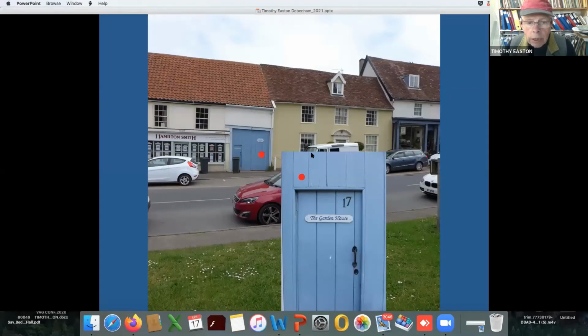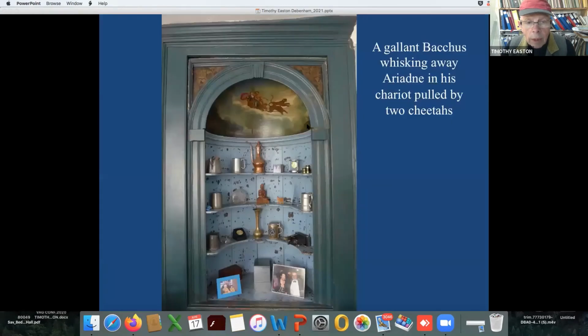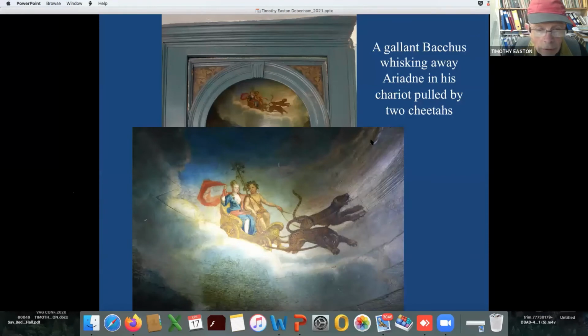And I'm going to take you behind the blue door here in just a minute, but to explain that Martin also dated this building here, which is one of the few 17th century buildings in the town, tripartite windows again, which is dated 1601 to 1611. Broadway House. Anyway, if you go in the garden house there, I'm showing really with this paint theory going through the afternoon, this rather nice corner cupboard here with a picture of Bacchus whisking Ariadne away in his chariot to dump her off at Naxos, rather unceremoniously.